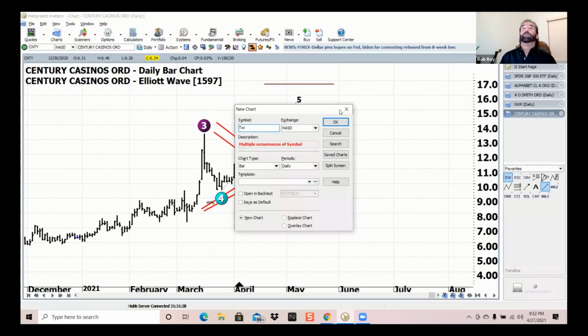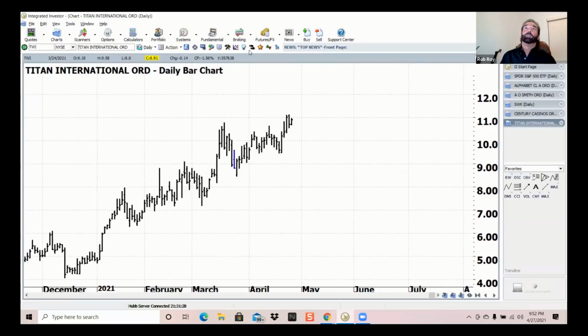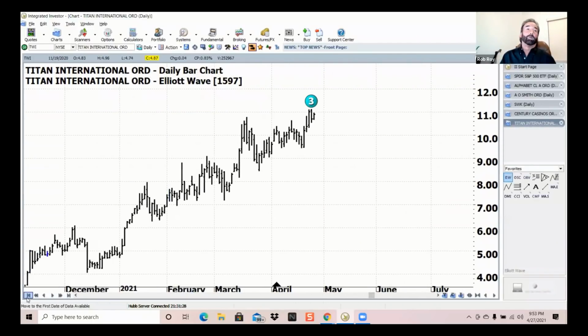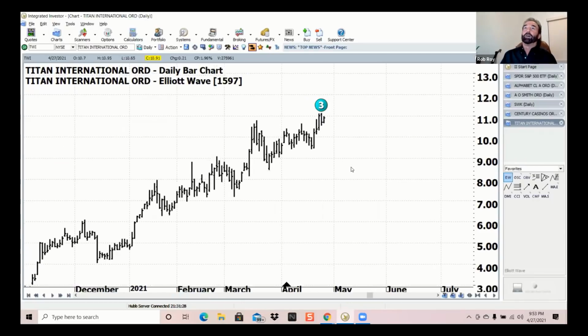And then the other one that we had, TWI, Titan International, and go back. That was also on the 6th of April that we looked at that. So here we sit, the Elliott wave on, there's our pattern, and moving higher. So where were we? Back here we were at 10. And now we're at 10.91. Looks like it moved further than that, doesn't it? But with the lower dollar stocks, it doesn't. The perception is a little bit greater than what the reality is, but still moving to the upside on a $10 stock.